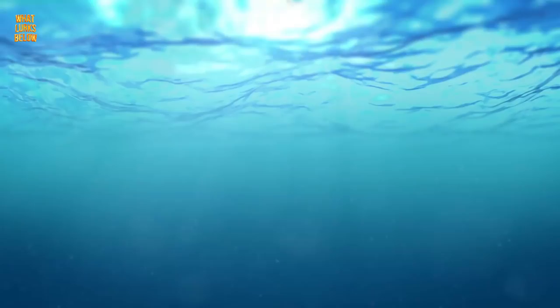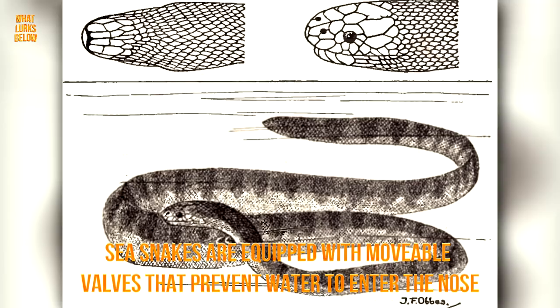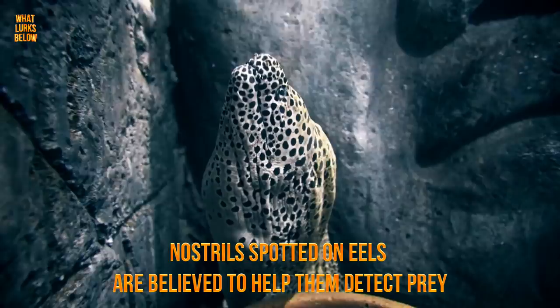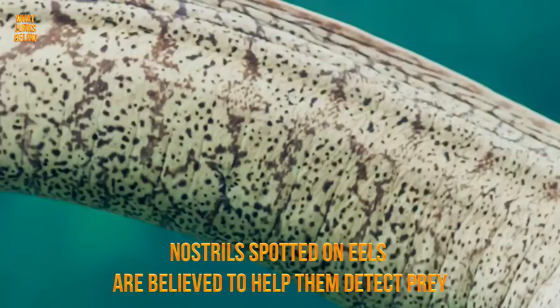Number 7. Their nostrils. Nostrils of sea snakes are equipped with movable valves that prevent water from entering their nose when they are underwater. The tubular nostrils spotted on eels are believed to have helped them detect prey. Having poor eyesight and hearing, they rely mostly on their sense of smell to alert them of prey and other creatures around.